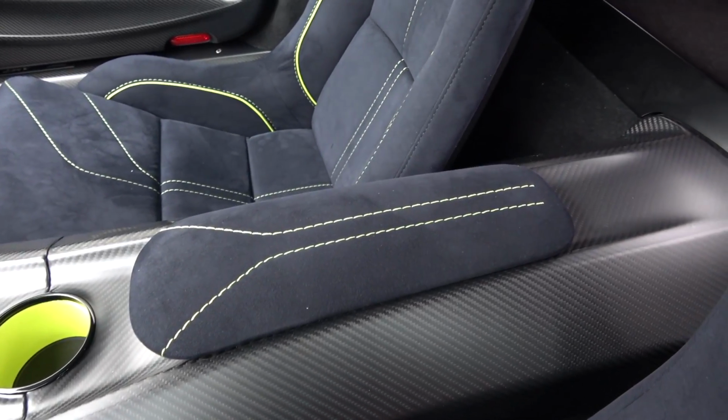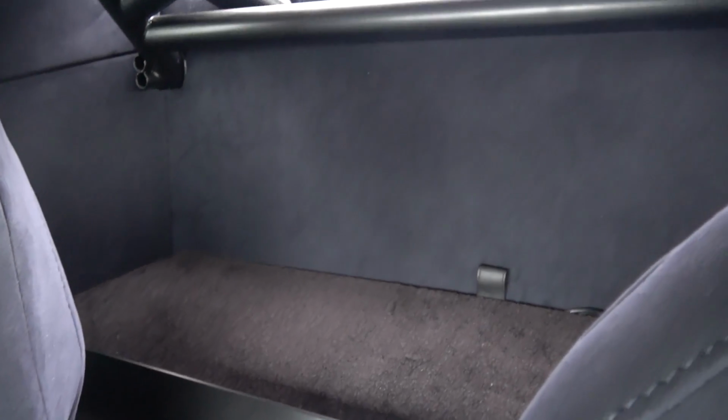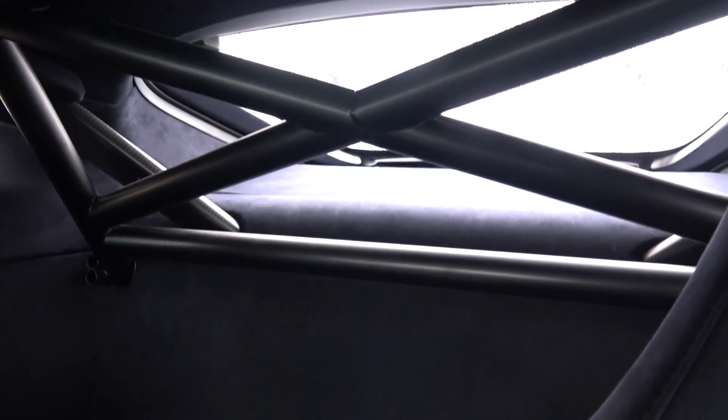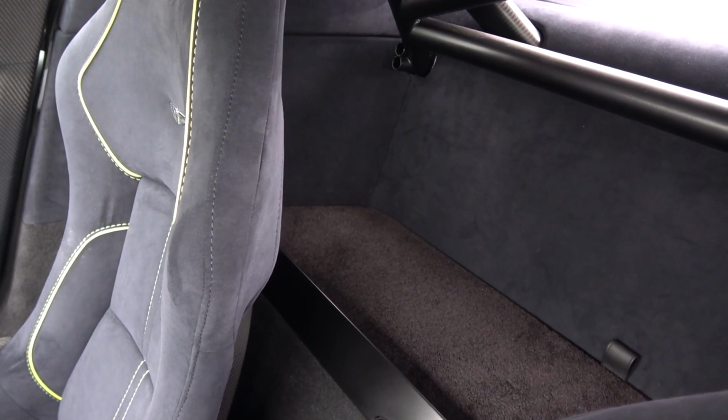Returning to the central column, it extends into the rear, where we find a noticeable shelf and a custom roll cage developed by Aston's Special Q branch. If this was used as a road car, this rear shelf could offer very usable internal storage.